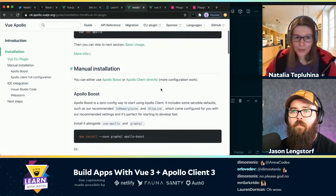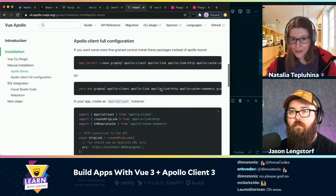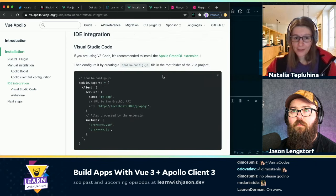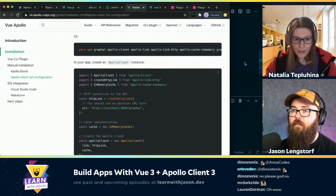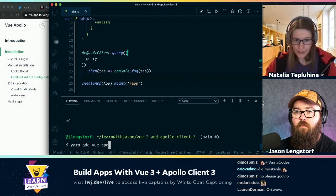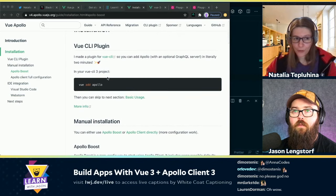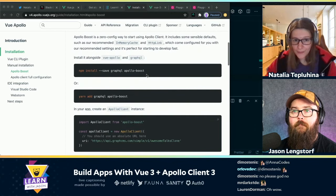But don't even try to Vue add Apollo, because this is for Vue CLI 3 project and it will try to install and fail. Trust me. So the only thing we need to really install right now is yarn add Vue Apollo, but we will be using a very particular Vue Apollo. If you're going to use this documentation, it's a bit outdated. It's exactly for Vue 2. All the Apollo boost, as you can see, it's Apollo client 2 as well.